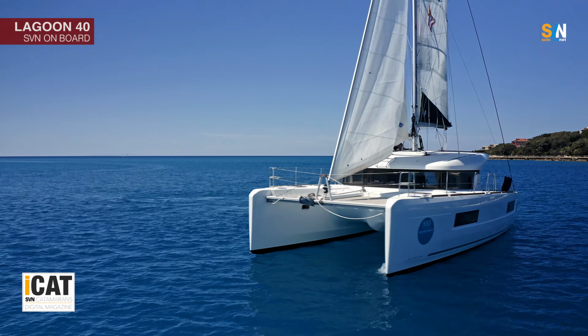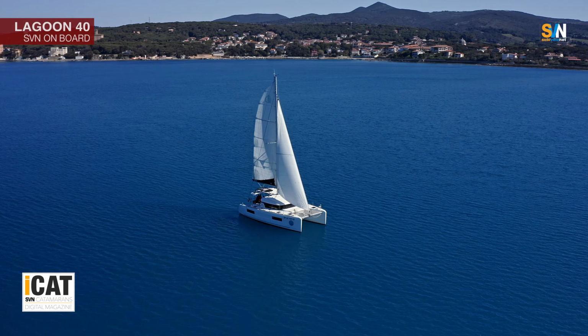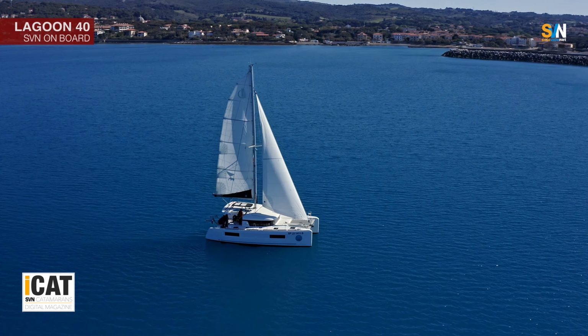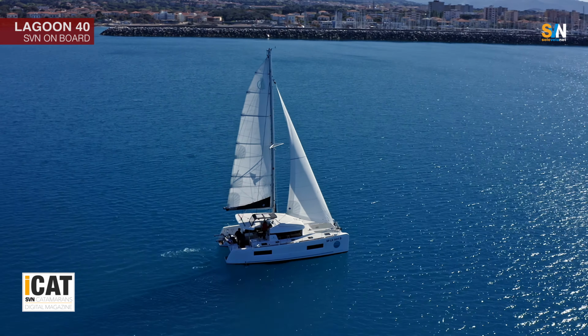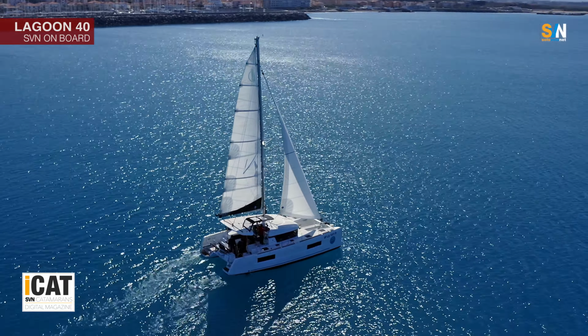We are here to test the new Lagoon 40. This catamaran takes over from the old 38-footer that was one of the best sellers of this French brand. This model was launched 2 years ago, and like every model of this brand it is characterized by the width of the two hulls. This means that we have big interiors, and surprisingly this is not at the expense of water performance.